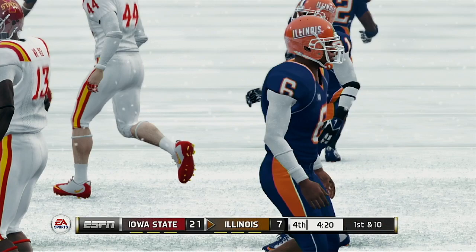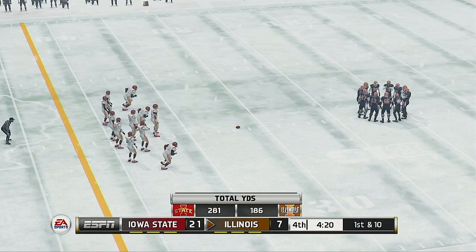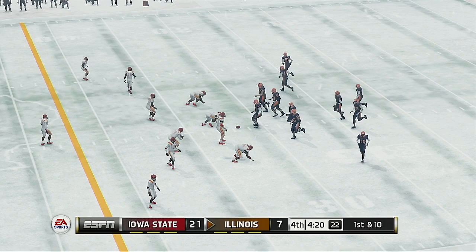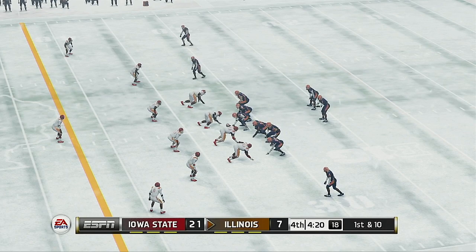Now is when you have to get the ball to your impact players. Down two possessions. If these guys wait any longer to step up, it's going to be too late. It's going to be interesting to see how the action shakes out in this series.